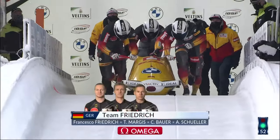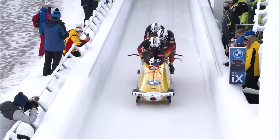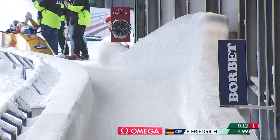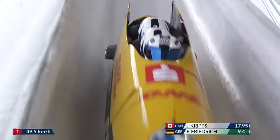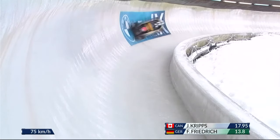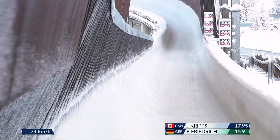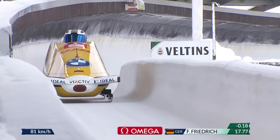Next up, 61st World Cup start for Francesco Friedrich. 2 silver medals in the European Championships. He's never been a four-man European champion. 1200s up at the start off a 4.99 getaway. That is an astonishing start with Torsten Margis, Candy Bauer and Alexander Schuller behind him.